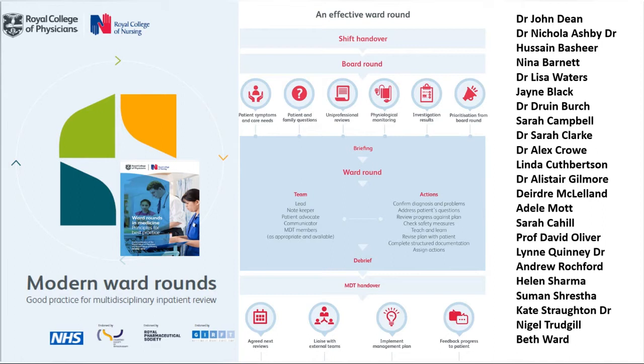So in the centre of your screen, you will see what we describe as the effective ward round. What's important in this is the ward round doesn't stand on its own. We are suggesting that the day will start with a good shift handover. That might be one profession, perhaps nursing. It may be multi-professional. But the information from that shift handover needs to then feed into a board round where the multi-professional team come together and understand what's happening with patients on that ward that need review.